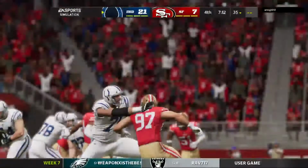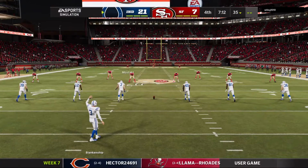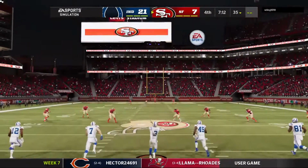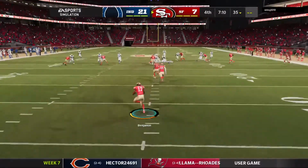And sometimes it's the exact right thing to do because a lot of teams play you for the pass. So you spread people out, decide to run the football. You often find good running lanes. So after the touchdown, here's Blankenship kicking off. Taken in at the 3.